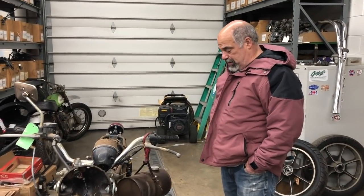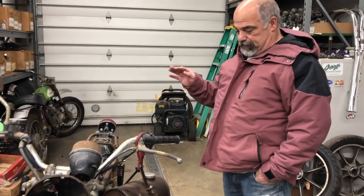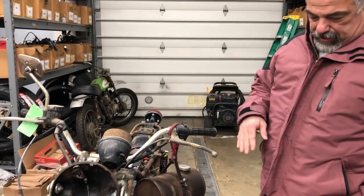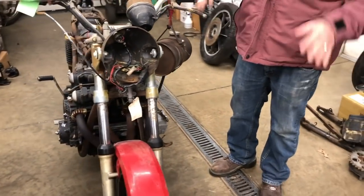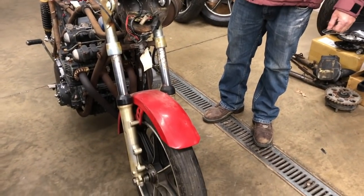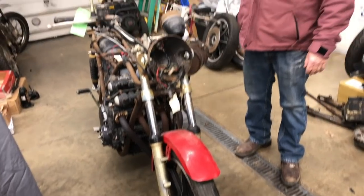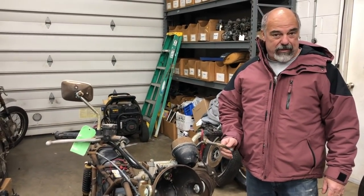It's running. It's just a funky sounding pipe, but it's running on all 4 cylinders. So what we've got to do now is we're going to put the Z1 fork on it. It already has the Z1 clamps. So we're going to put the Z1 fork on it, get a tire on it and everything. Then we're going to test the transmission. And then we're going to pull off this beautiful 69H1 lever assembly.